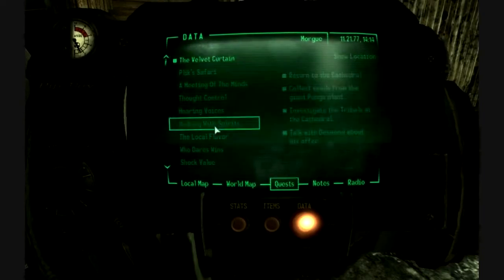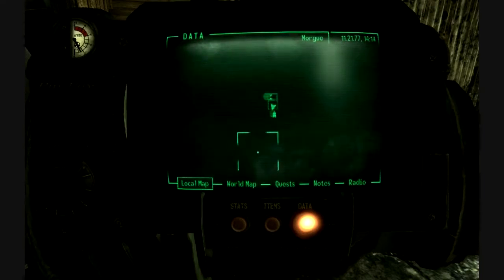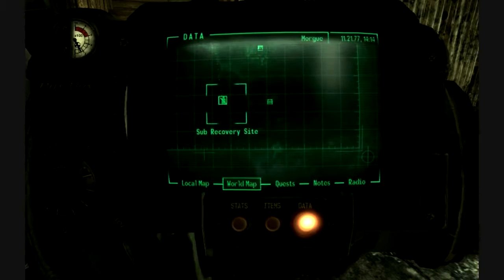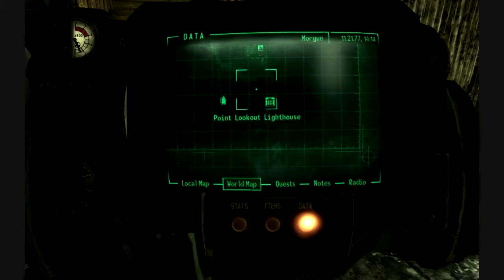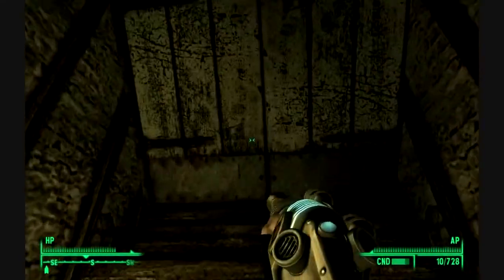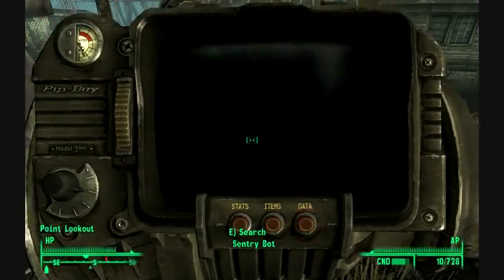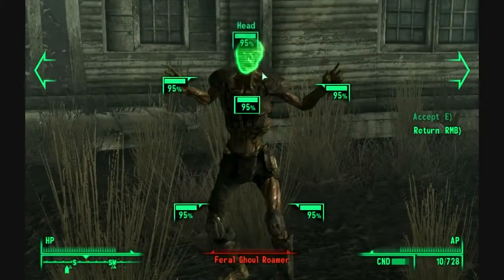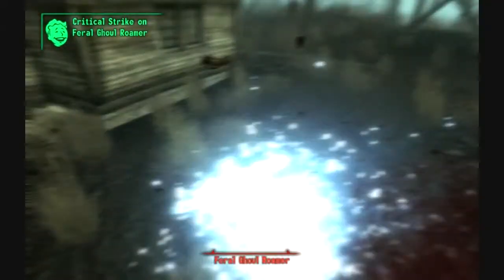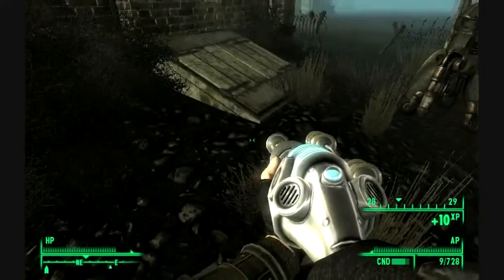Quest. Activate the submarine self-destruct protocol? Why would I do that? Oh, it's way out there. Wow. I'm glad I... Oh, geez, where did you guys come from? You guys weren't here, but you guys are totally quest-triggered, I have to say. So were those raiders. They were not here before.